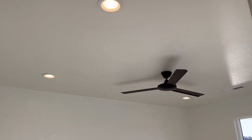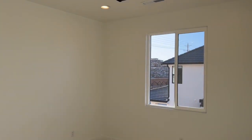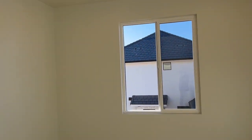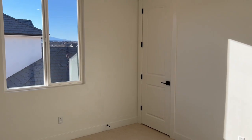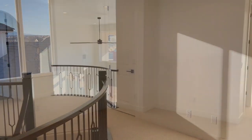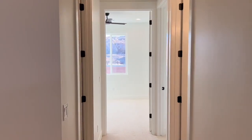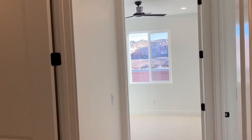6 bedrooms plus an office, or 7 bedrooms. There's a lot of bedrooms in this bad boy. And then it has the ceiling fan and the can lights, has the window there, and then the walk-in closet over there. All right, and then you can guess down here at the end of this hallway, we have 2 more bedrooms plus a bathroom and a laundry, second laundry facility.